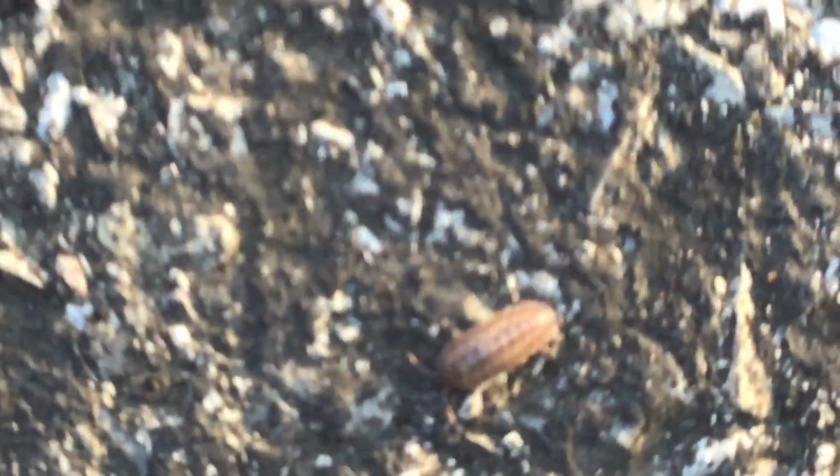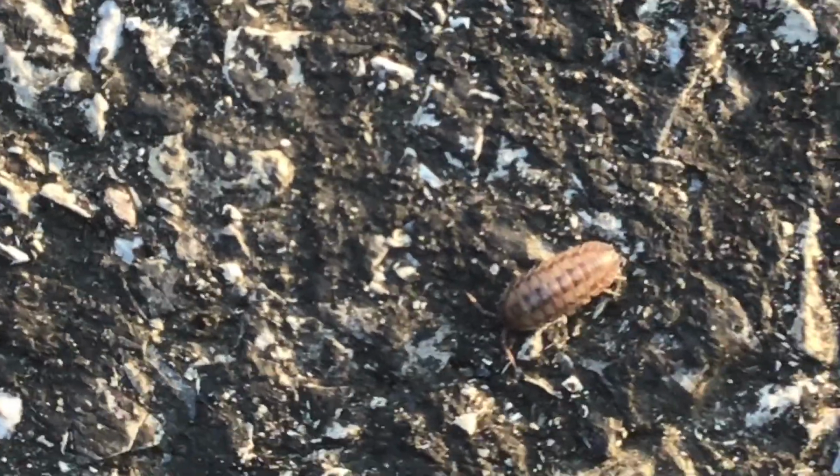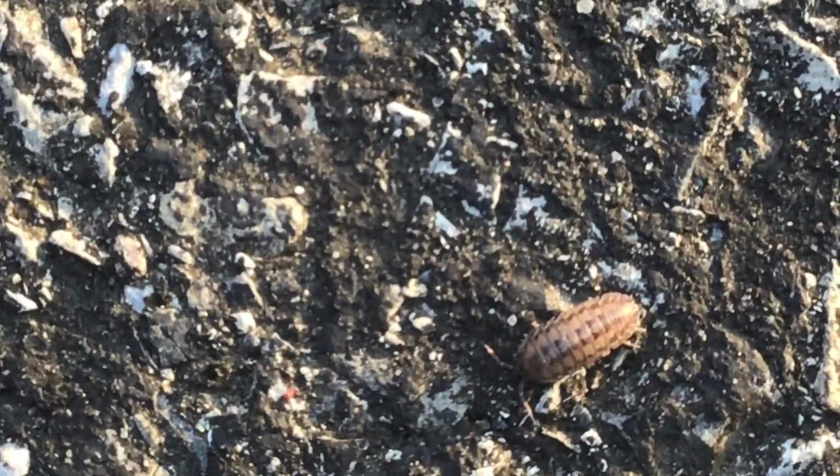If you've ever seen the movie A Bug's Life, there are two blue guys in there. They're brothers, and they're always going, ha, ha, ha, ha. And then they roll up into little balls, and they roll away.